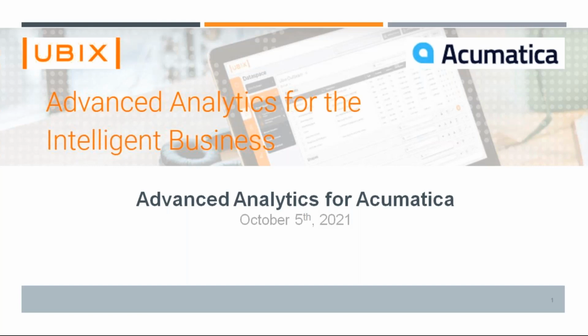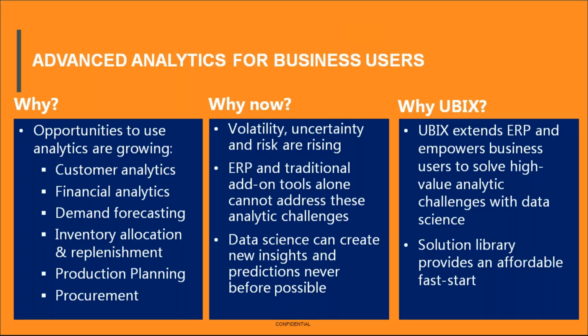We're thrilled and excited to be here today in partnership with ERPVAR.com, with V Technologies and VIP Integrated Payments to describe how you can combine new capabilities with Acumatica to unlock business value. So think of Ubics as an advanced analytics and data science platform. It's designed to help business users and domain users such as business analysts, financial analysts, demand planners, inventory analysts, solve analytic challenges that were never possible before, and to do that fast, reliably, and affordably. This is the next big wave in unlocking business value for mid-market organizations, really in all industries and all geographies.